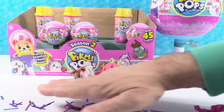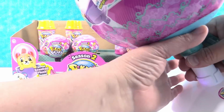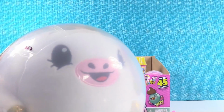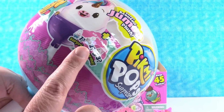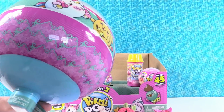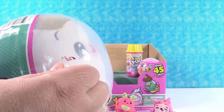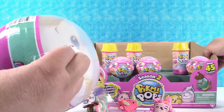Let's chill. Okay, could you pass the Jumbo Unicorn pop, please? So on these Jumbo ones, it's going to be hard to film. It's so big. You can see who you're going to get. See that cute little face? But you can find inside one, two, or three surprise charms. So we don't know what we're going to get. Let's open this the best we can so you guys can see what we're doing here. It's kind of a big thing to open.